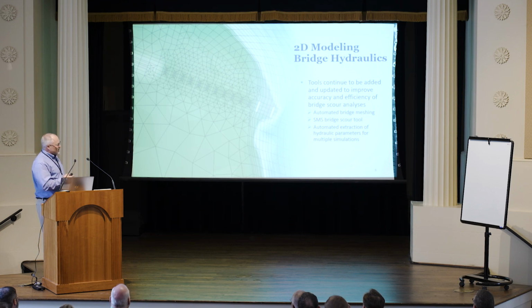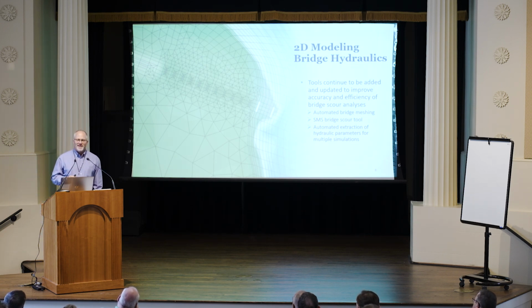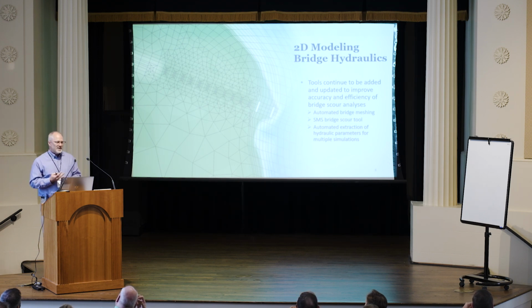And the tools for developing meshes, specifically around bridges, continue to be improved as well. Dr. Zundel talked about this. We've heard from states how long it can take to develop a good, efficient mesh through a bridge section that's stable, that results in stable solutions. And so we've heard that, and we've continued to focus development in this area. And so now we have an automated tool. So you simply define the center line of the bridge, the center line of the piers, give it some parameters and tell it to go. And it generates that mesh around the bridge automatically. It can handle skewed piers, skewed abutments. All right, and so I think this will really improve the user experience and improve the results in the scour analyses as well.